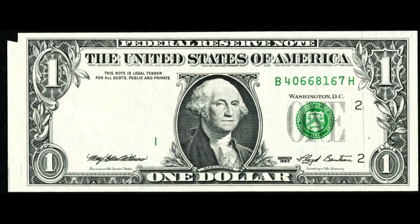And not only that, this bill is uncirculated. That means it never went into circulation. As soon as someone saw this, they went to the bank, they pulled money out, they saw this bill, they're like, oh my goodness, and they held on to it, and now it is uncirculated. This bill brought $3,360. Over $3,000 for this note. That is amazing. Not only is it a web note, but it's an error web note.